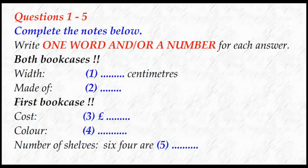Let's see, what else? How many shelves has it got? 6. 2 of them are fixed, and the other 4 are adjustable, so you can shift them up and down according to the sizes of your books. Right, fine. Well, that certainly sounds like a possibility.